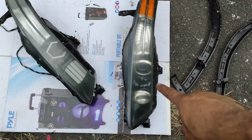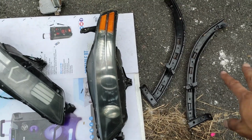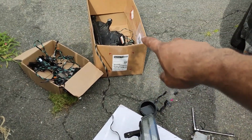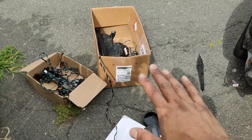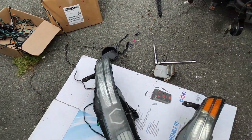So I got a Type S ready to go. It does need to be cleared, but I could do that when it's on the car. Got the brackets off, the RGB headlights. They're gonna be inside that box. Hit me up if you want to buy them. Nah, I'm just playing. Got all the RGB stuff over there, motor controller and all that, the drivers.